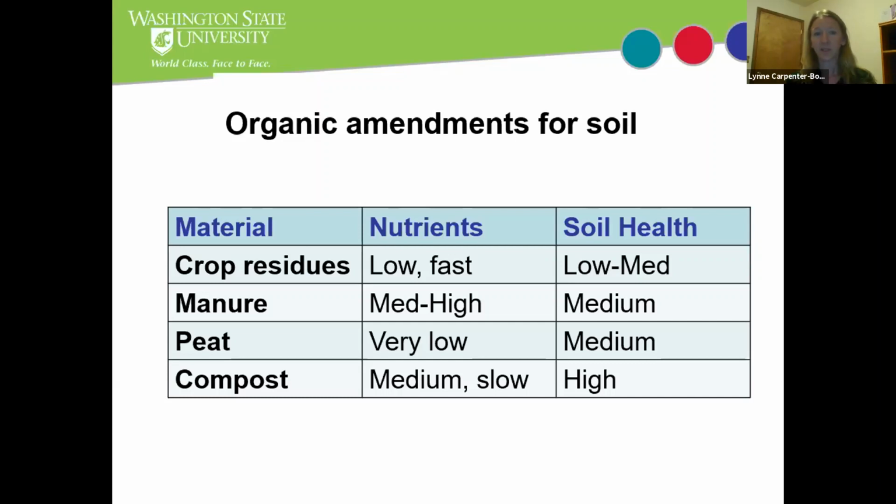Another kind of material that we use as an organic amendment would be livestock manures, any kind of animal manures. Those are much higher in nutrient content and do also improve soil health, although more so in the short term than in the really long term. Another really different material some people are using would be peat. That's a mined high organic matter material. But while it has a lot of carbon in it, it has very little nutrients like nitrogen and phosphorus. And it does have soil health benefits, definitely can loosen up soil, make it feel a lot lighter, easier to work with, but it will break down over time.